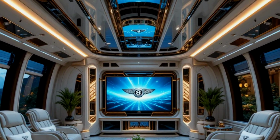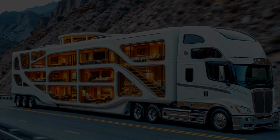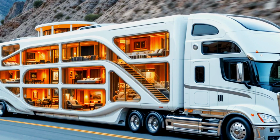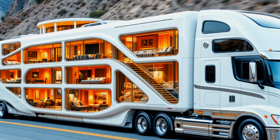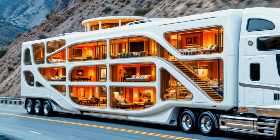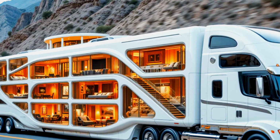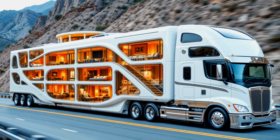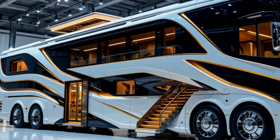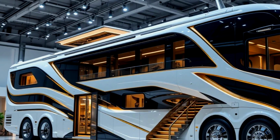This RV is powered by a hybrid electric V8 engine, producing over 700 horsepower. With a range of nearly 1,000 kilometers on a single charge and fuel combo, it's built for long journeys without compromise. It includes advanced driver assist features like adaptive cruise control, lane centering, and a 360-degree camera system for easy maneuvering. The intelligent suspension adapts instantly to the road, making even rough highways feel smooth. As expected, this level of luxury doesn't come cheap. The base version is priced around $750,000, while fully customized models with premium interiors, satellite internet, and concierge services can exceed $1.2 million.